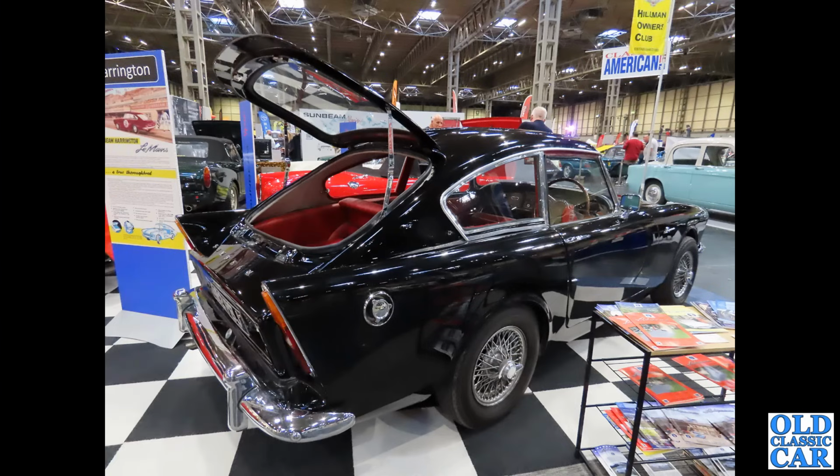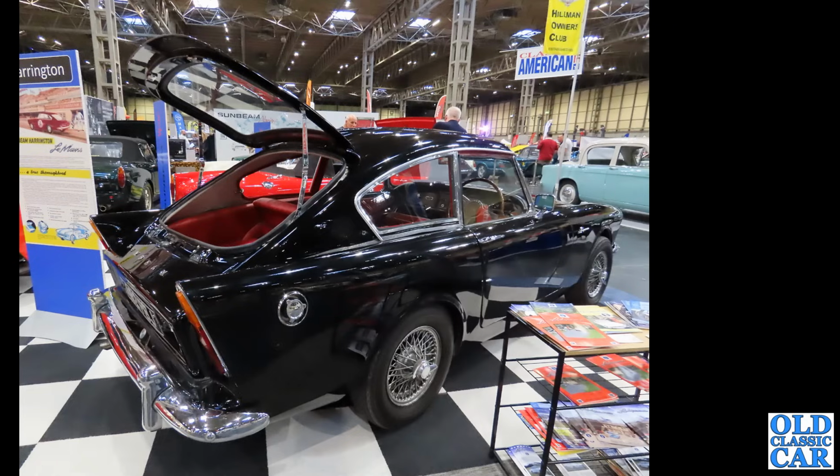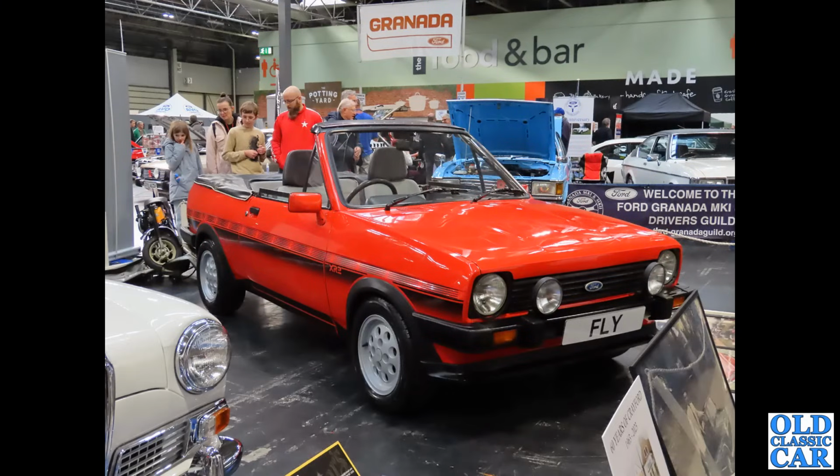Quite a few of these were in evidence as well, the Sunbeam Harrington Le Mans, the fastback lift-up tailgated version of the Sunbeam Alpine. Of course the regular Alpine was a two-seat open-top sports car, but also available via Harrington was this very stylish sort of fastback version, a bit like the GT6 to the Spitfire.